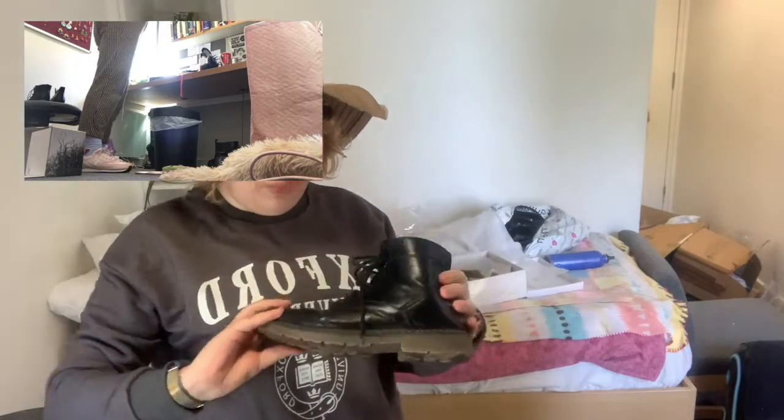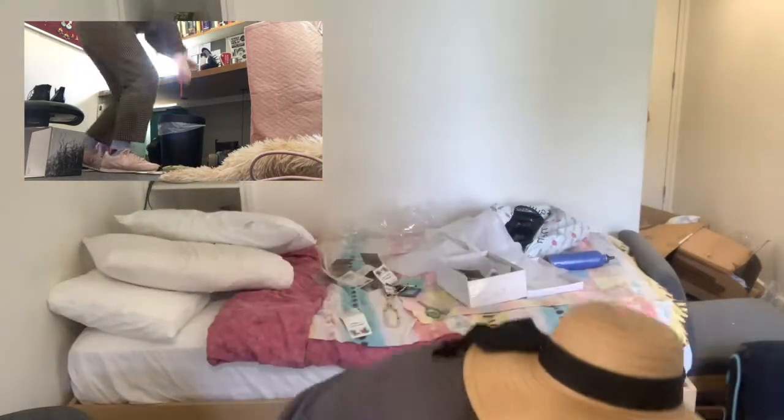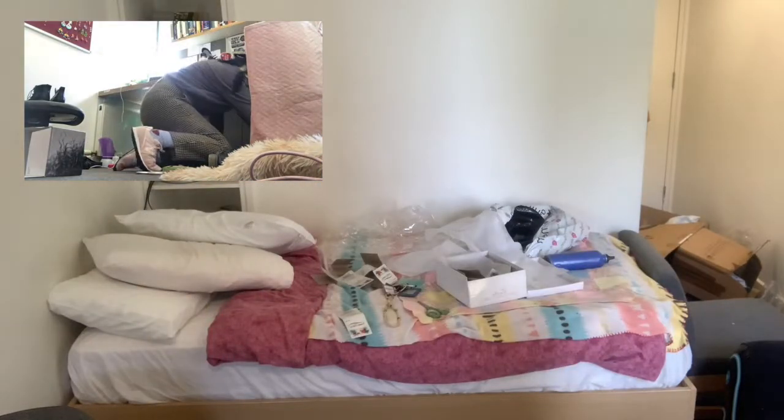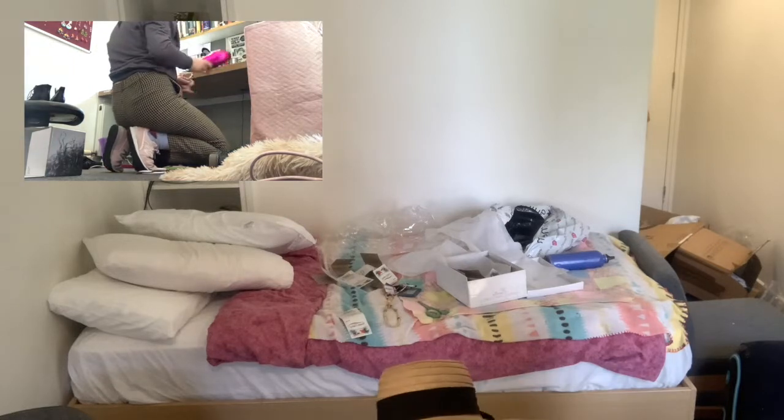Because they're that kind of manky. I mean, I got them for, how much did I get those for? About £6 during lockdown in 2020. So they've lasted a while.